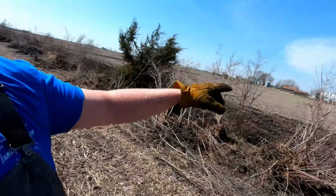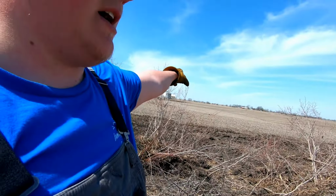We're working on this fence line that separates the 20 that my dad just bought last year. We're trying to take this fence line out, that way this field and that field over there become one thing. There he is pushing. I'm pulling out T-posts. They're bent as all get out, so why I'm really pulling them out, I don't know.